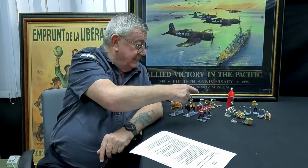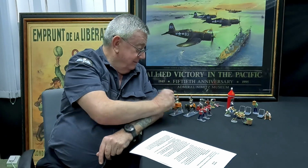Now, in front of these two Blues and Royals figures are three Coldstream Guards figures. These are what they call company markers, and these are the soldiers that go on parade prior to the arrival of the parade at Horse Guards Parade when Trooping the Colour takes place.